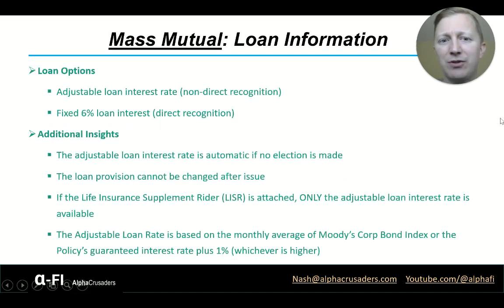All right, and then MassMutual loan information, and this is not limited to the limited pay product series. It actually pertains to all the Whole Life products. But there are two loan options with MassMutual. You can have an adjustable loan interest rate. This is for policy loans to reinvest against your cash value into other cash flowing assets and grow your wealth in two places at once.